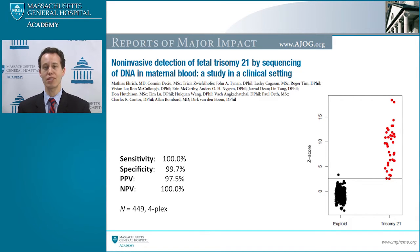2 other ways of measuring accuracy is positive predictive value. This is the reverse. If we give you a positive result, what are the chances that you actually have trisomy 21? In this particular patient sample, in this particular study, came out to 97.5%. Negative predictive value means if we gave you a negative result below the line, what are the chances that it was a typical fetus or a fetus without trisomy 21? And again, for this particular research paper, it's 100%. As many of you know, positive predictive value and negative predictive value really is dependent on the prevalence in a population. So as these tests get enrolled and they're used in other populations, we would expect that these numbers will change.